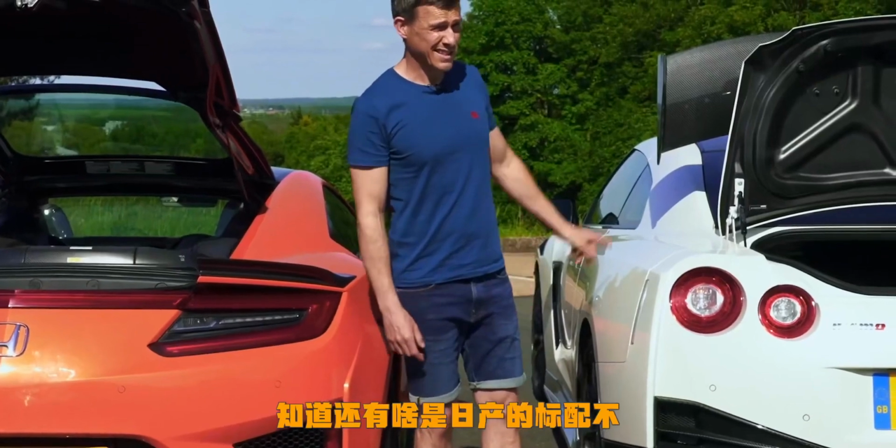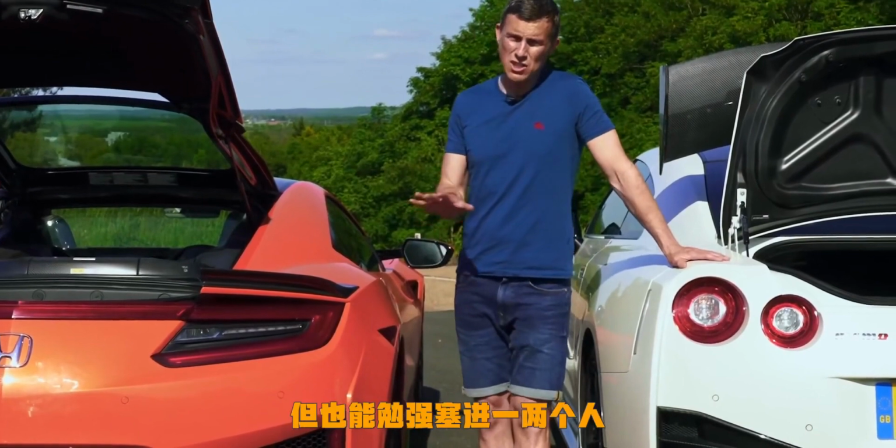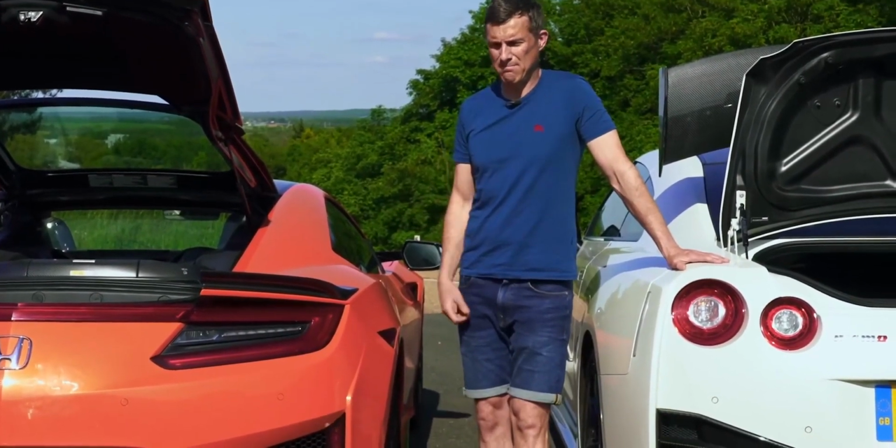So what's also standard in the Nissan? Rear seats. Now they're not really particularly big rear seats, but you can just about squeeze someone in there if you hate them.